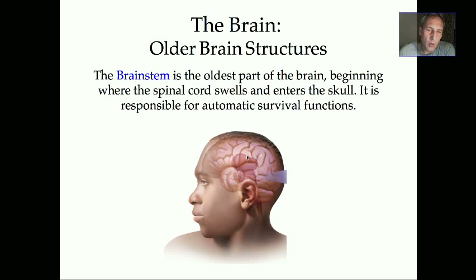On this image here, where we can see through the skull and even through the brain, we see the brain stem and the cerebellum, and then on top of the brain, which would normally be covering the brain stem as well, is the cerebral cortex. So the brain stem, this part through here, is the oldest part. When we make comparisons to other mammals, the parts of our brain that are most similar will be the brain stem.